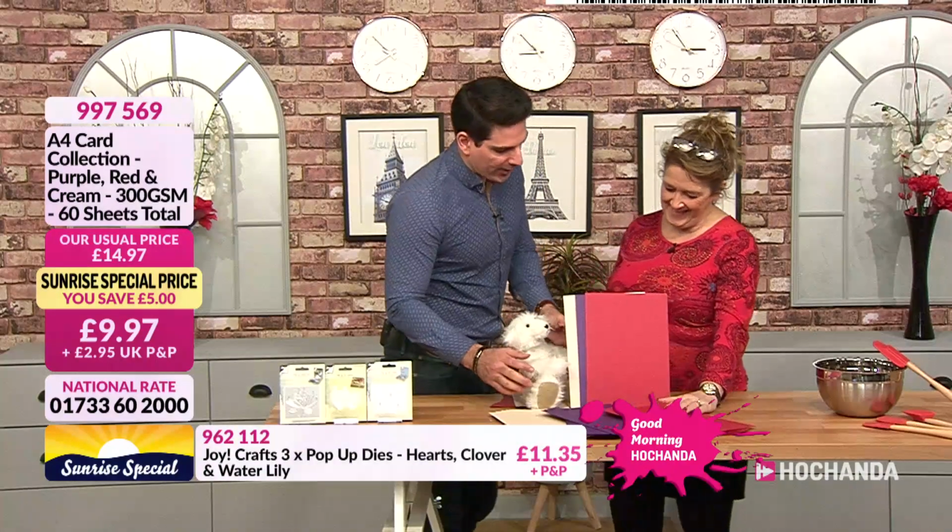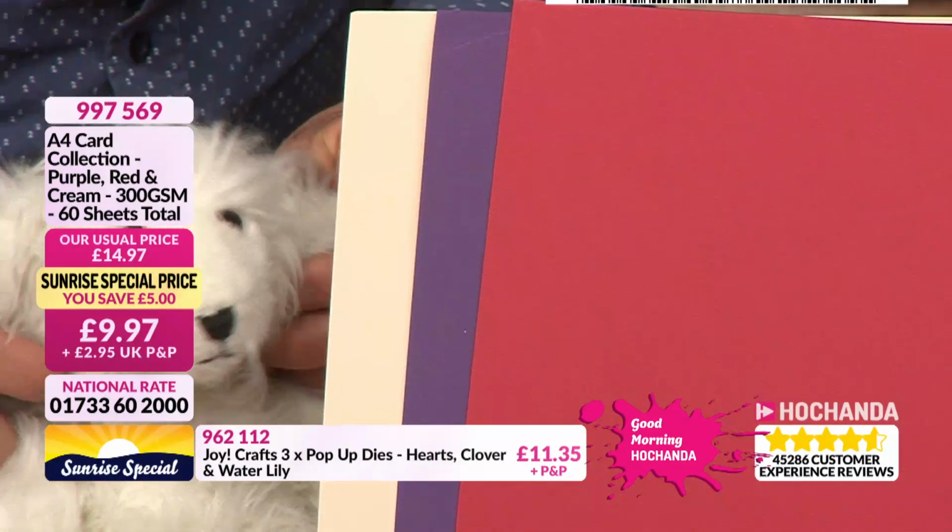So, Snowy's a fan of this now. Snowy appreciates good quality cardstock, don't you, Snowy? Cardstock when he sees it.